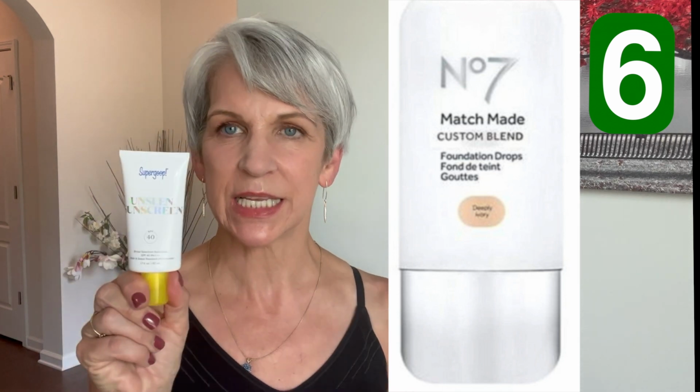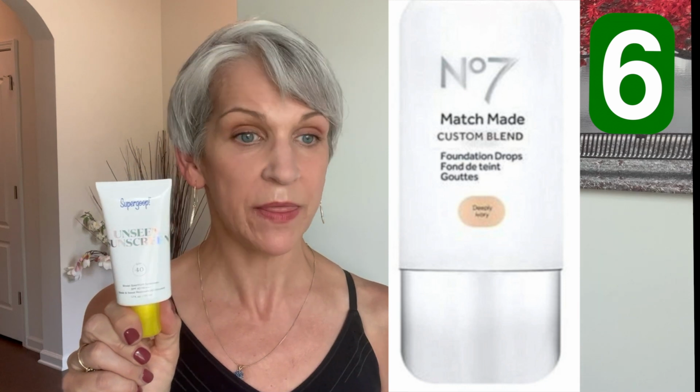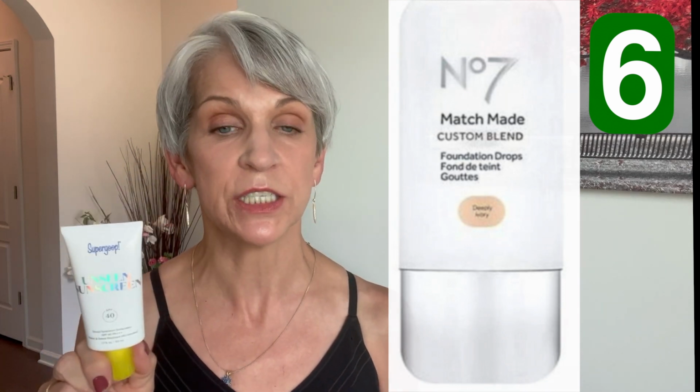So what I have done is sometimes use this in combination with, do you remember those Number 7 drops, the foundation drops that were a rage for a while? I will sometimes use this in combination with some of those drops, and that does a really nice finish.